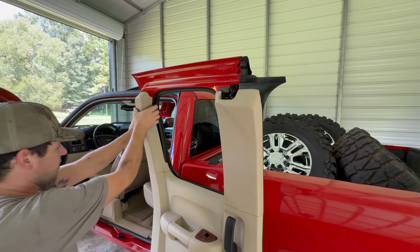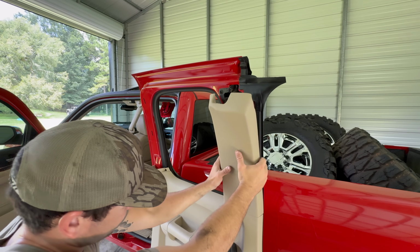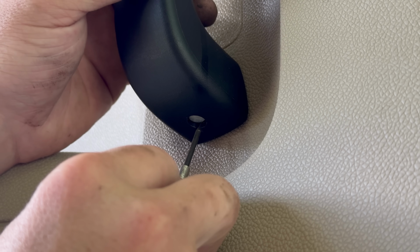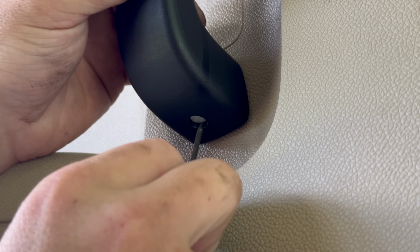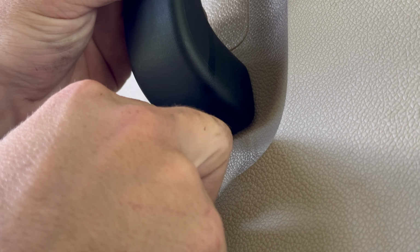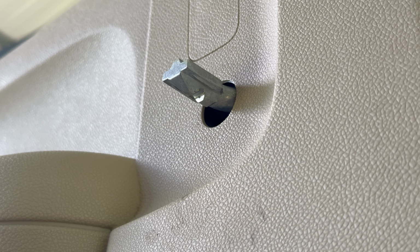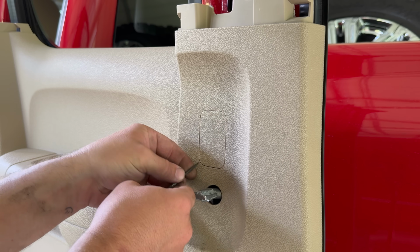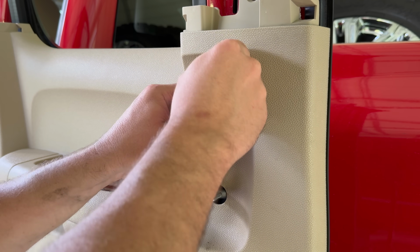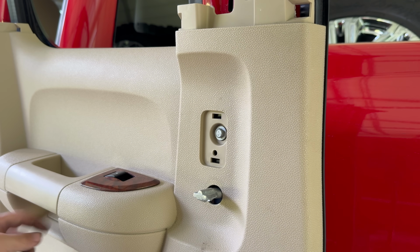Okay, we're good. Nice. You got to get a pick in here and pull this little metal piece down. It'd make too much sense for there to be a little cutaway on the side of it. Just like that. Okay. Once again, of course, it would make too much sense to put a little place for you to pry in there so you don't have to mess the plastic up.